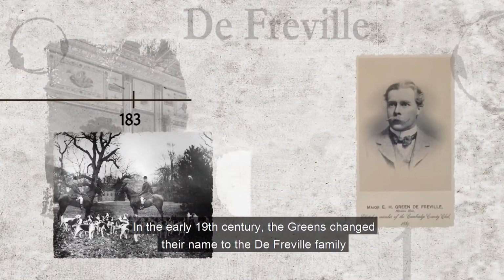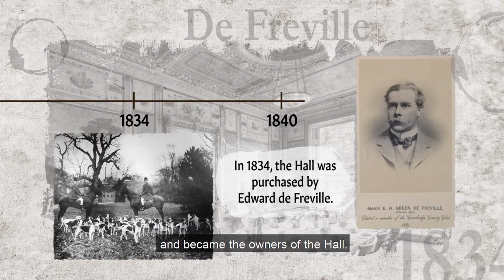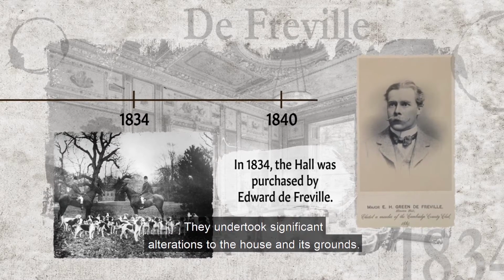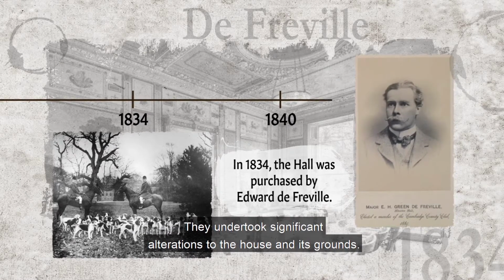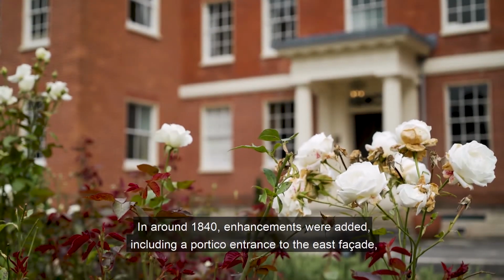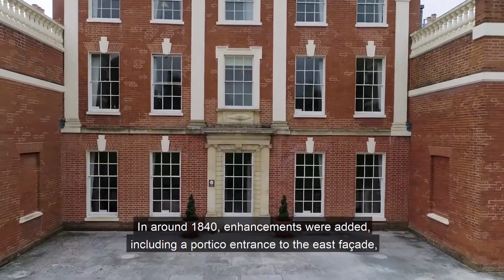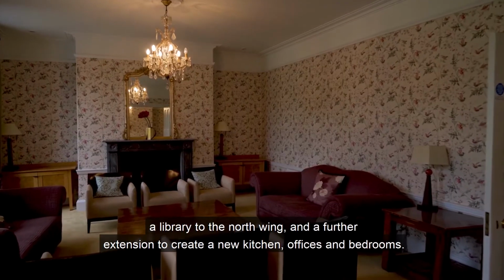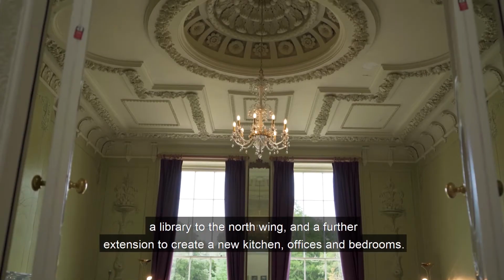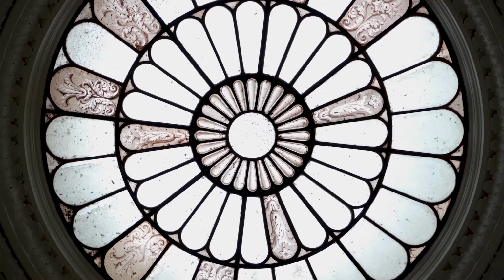In the early 19th century, the Greens changed their name to the de Freville family and became the owners of the hall. They undertook significant alterations to the house and its grounds. In around 1840, enhancements were added, including a portico entrance to the east facade, a library to the north wing, and a further extension to create a new kitchen, offices and bedrooms.